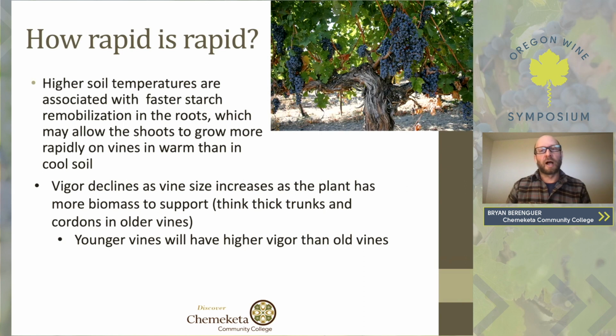Vine size is also important in terms of how fast the rapid shoot growth is, right? Your vigor is going to decline as your vines get older, and that's because you're going to have bigger trunks and even bigger cordons if you're in a cordon spur system. You're going to have bigger roots, and that's all more biomass that's living, that's still alive, right? And that needs energy to survive. It needs to respire itself, and that will also take part of the share of those stored reserves and energy. So younger vines are going to grow much faster. They don't have all that biomass to support, so more can go up into the leaves, and older vines will have more of that biomass to support.